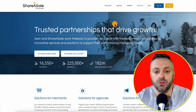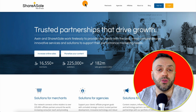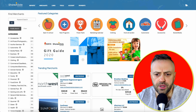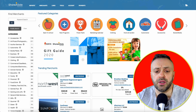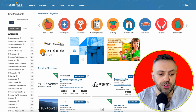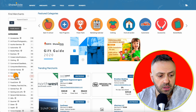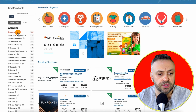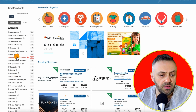So I'm going to log in into my free account, and I'm going to show you exactly what kind of offers to promote and how to do it correctly. And so here I am logged in into my ShareASale account, and I want to show you exactly what kind of very, very cool offers you will be able to promote using this method. So first of all, here on the left-hand side are the various categories of offers. Now, if you take a look, they really have a lot of great offers.